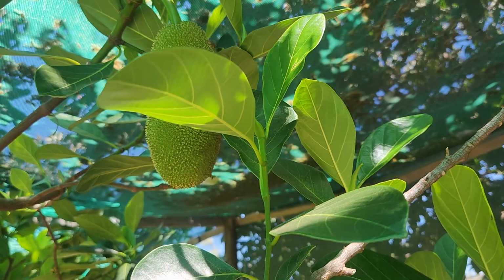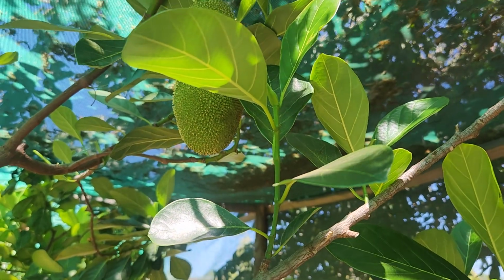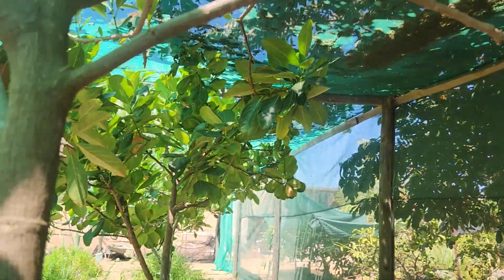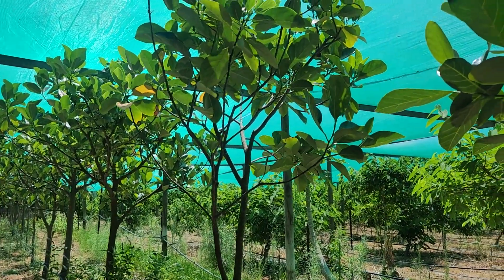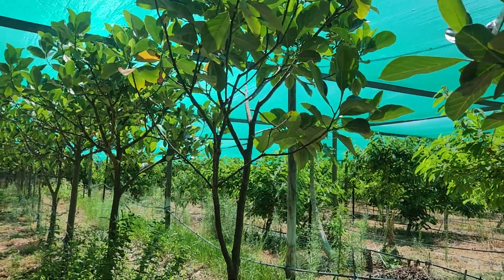Now I believe this might be because it's under a shady tree. Like the shape is a little bit odd. But what do I know about fruit? I like jackfruit. I'm not an expert. I'm just assuming because it's under the shade. Therefore, it's slightly different to the other fruit.